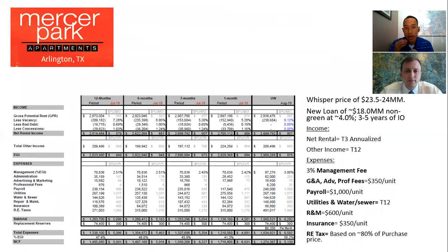Yeah, so we put, thank you, David. So we put historicals on there, whisper price of about 23.5, and essentially came out with a new loan of about 18 million. And that was non-green, at about 4%. And then if you were able to spend some more money to get the green, it would be even lower, maybe 20 basis points lower than that, with 3 to 5 years interest only.